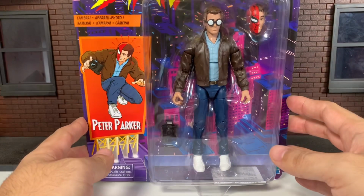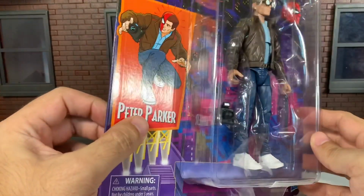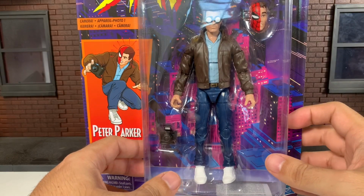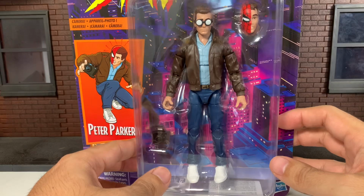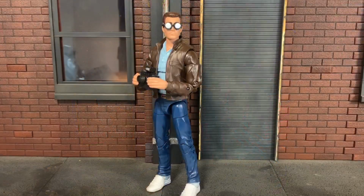But Peter Parker, looking great, looking goofy. Those glasses are goofy. I don't know what they could have done. They could have just made those lenses clear. I get the comics, but some things just don't translate well into 3D or plastic. So let's rip this dude open.